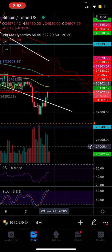Entering short-term trades with a tight stop loss is risky because there's too high of a probability of a quick wick or a quick candle down that can stop you out. Mid-term, long-term holds, just buy in and hold. We're going to go up. Hopefully you guys listen to me. We're in a really good position right now.